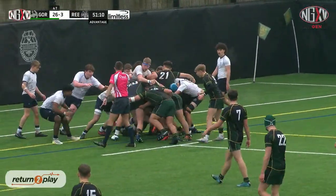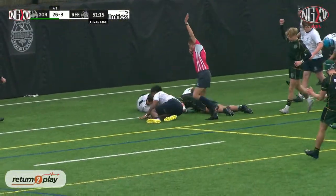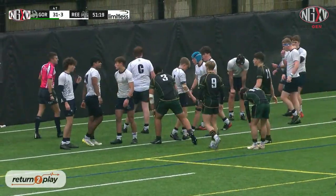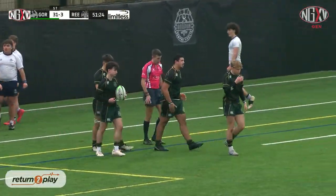Charging forward. What a maul this is from Gordon's. The power, unbelievable. And now off the back breaks Cloak, and Cloak is across the line. Advantage over. Oh, forward power from Gordon's.